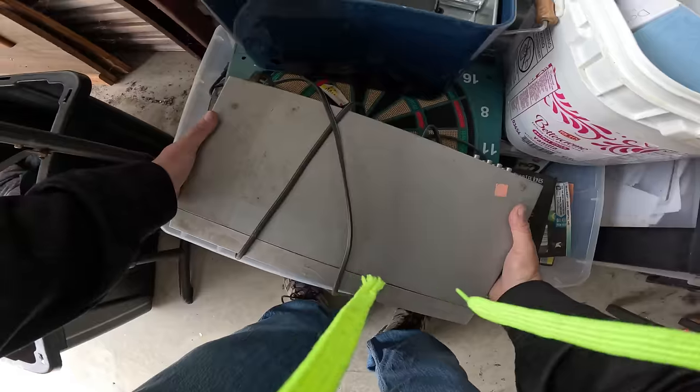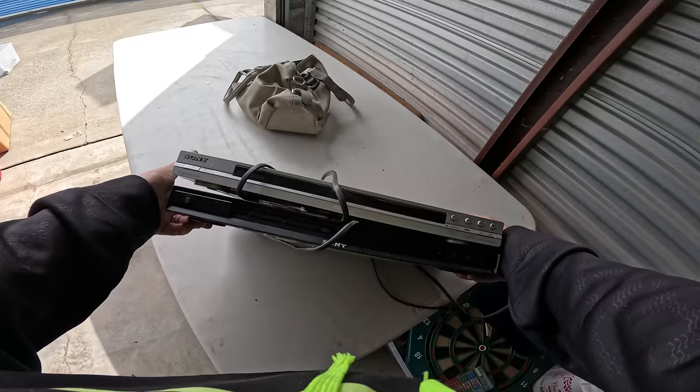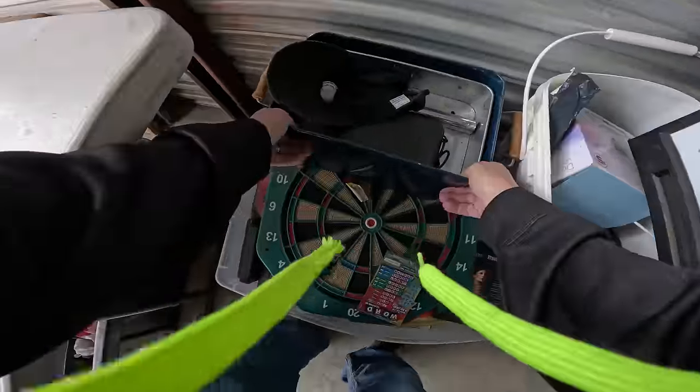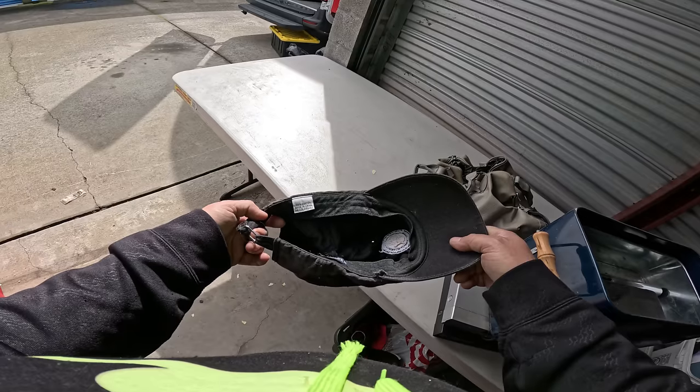Look at this bin right here. That is a lot of DVDs. A lot of DVDs. A couple cheap CD players right there, DVD players. Sonoma Mission Inn and Spa. That was a nice hotel.